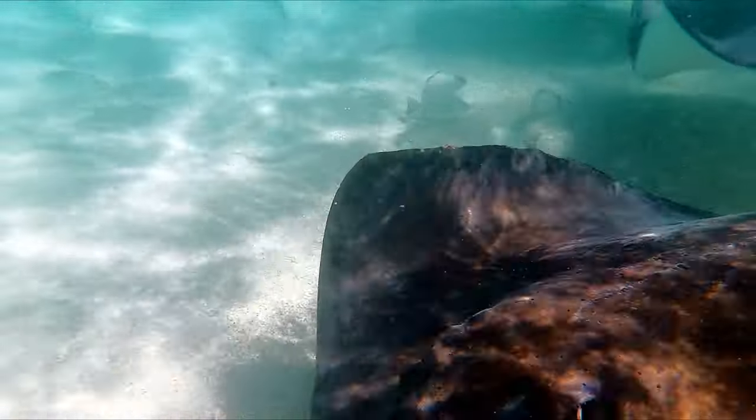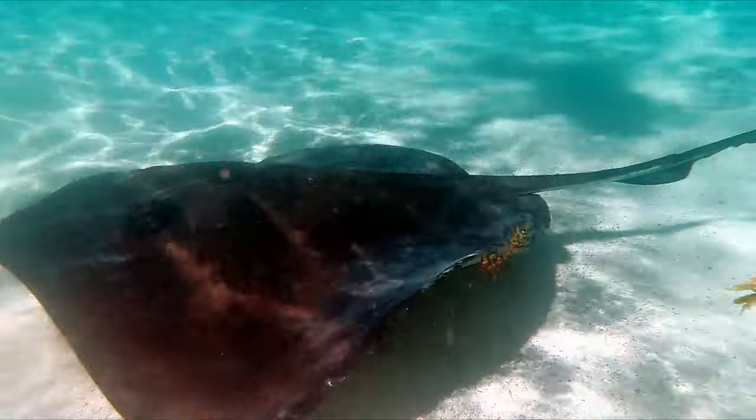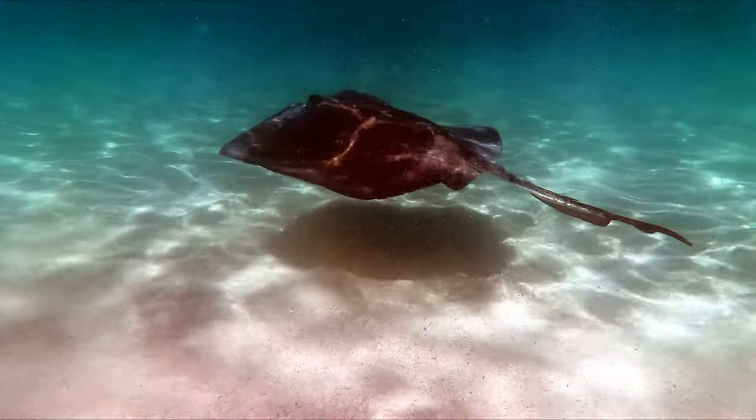So what is Stingray City? I thought it was just going to be snorkeling and I'd be seeing some fish and a bunch of stingrays. I had no idea it was going to be that many stingrays, and I had no idea that it was going to be that interactive.